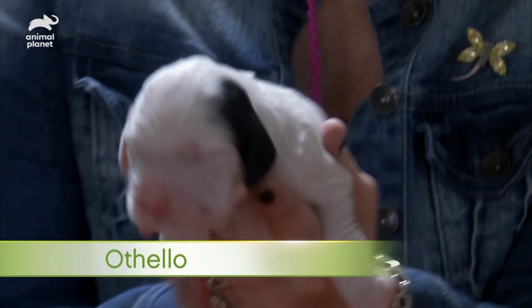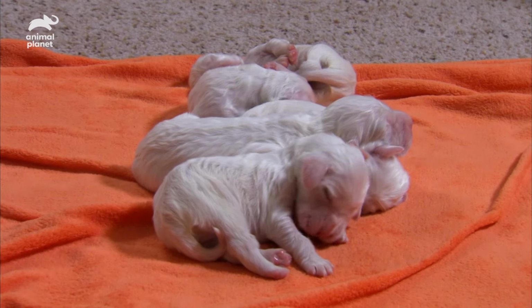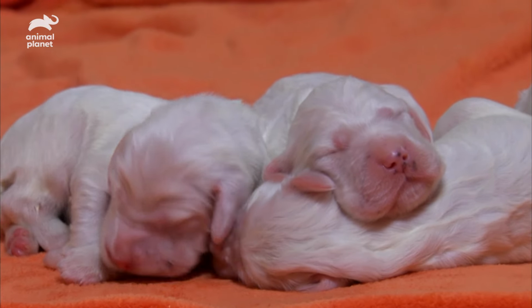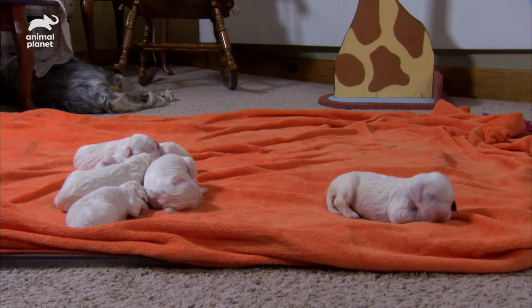Meet Othello. He's rather special because most English setter puppies start to develop markings when they're older, usually around 3 weeks. And Othello's not just ahead of the curve with his color.